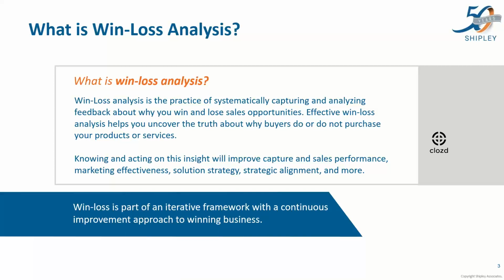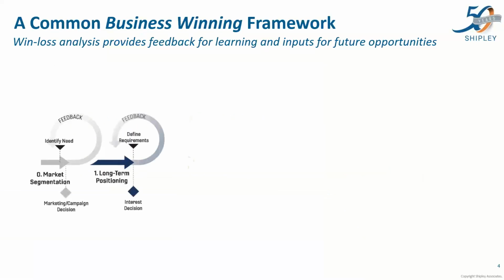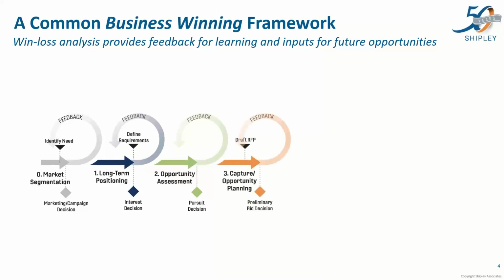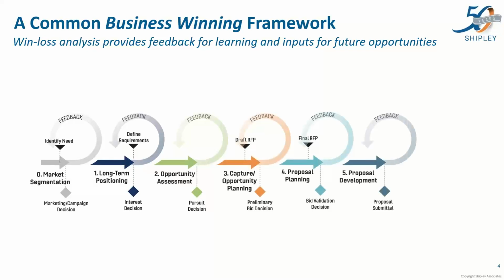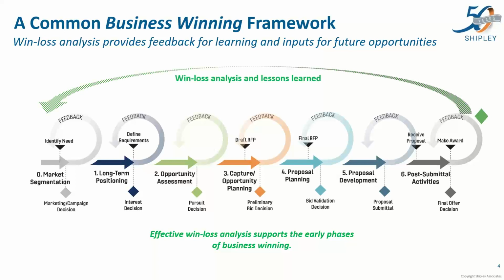It's all part, or it should be part, of our business development life cycle. You know, how we go about looking for opportunities, qualifying opportunities, pursuing them, proposing for them. So this framework is going to look very familiar to many of you who are familiar with the Shipley approach and methodology. It's this phased approach to how we compete for and win work. And the green arrows there are pointing us to the fact that we've got to do our homework on the front end and back end of this life cycle.